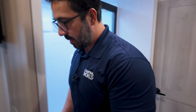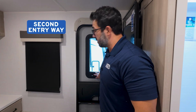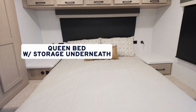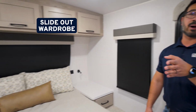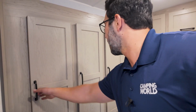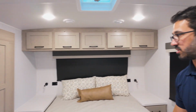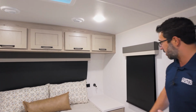When we step into the bedroom here, a couple different things. As I mentioned, there is a secondary exit here, so you're not trapped if someone's in the bathroom. There is storage underneath the bed. There's also a slide-out wardrobe on the other side. So just to show you, there's a couple different storage options here. You have the shelving here, and then the other two are where you hang your clothes. So plenty of storage space, especially when it's just two of you. You'll be able to stay for quite a while with the amount of clothing you can put in here.